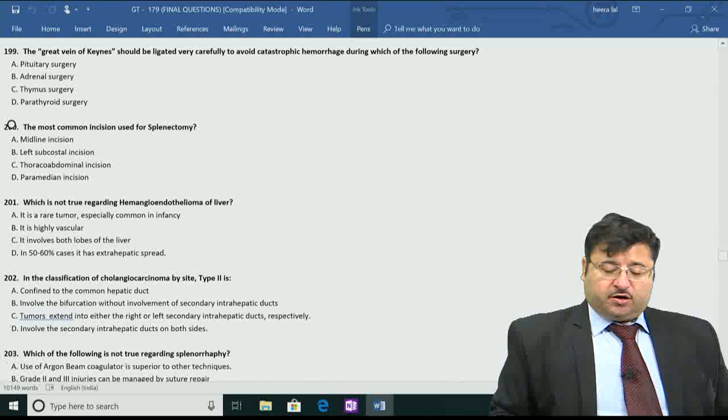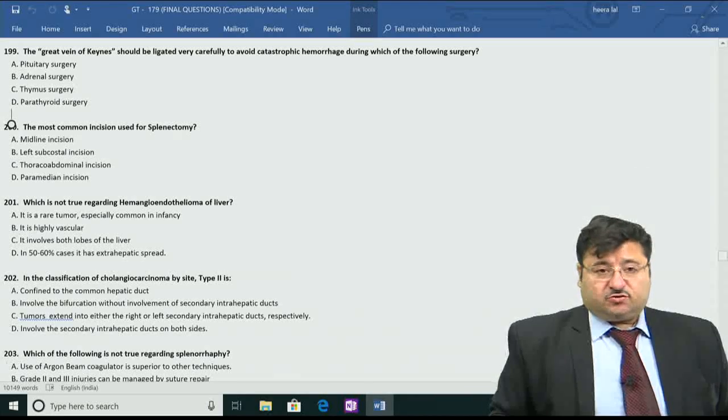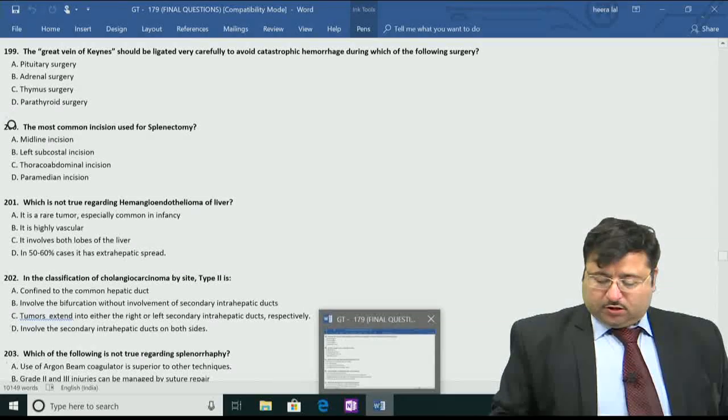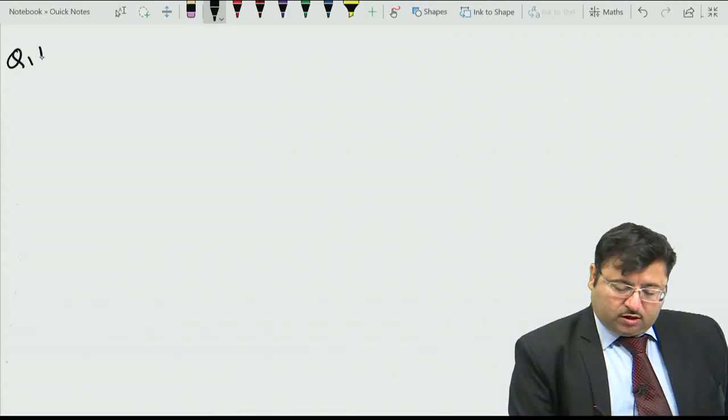It's a question about great veins of Kocher. They should be ligated very carefully to avoid hemorrhage. Catastrophic hemorrhage can occur in one certain surgery. So let's know about great veins of Kocher today. So question 199.